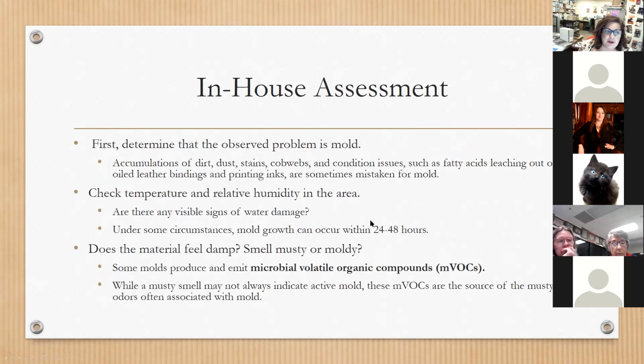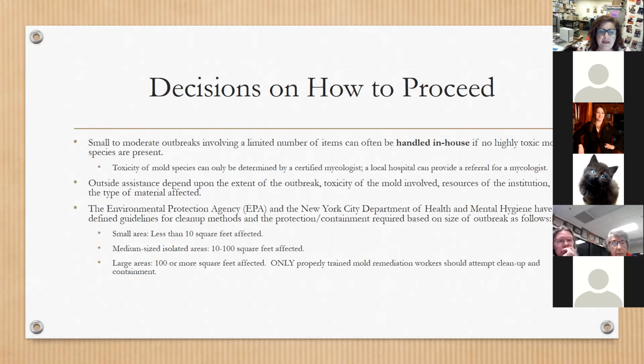So the first step is to do an in-house assessment, determine the observed problem, which is going to be mold, and then check the temperature and humidity levels in the area. Are there visible signs of water damage? Under some circumstances, mold growth can occur within 24 to 48 hours. Does the material feel damp, or smell musty or moldy? And then make some decisions on how to proceed.